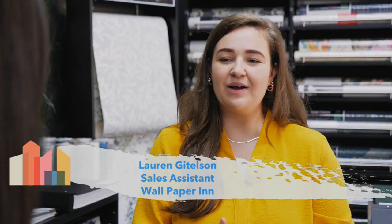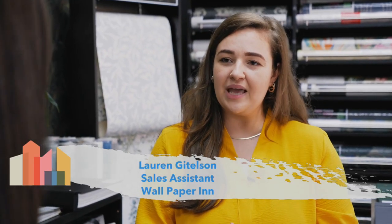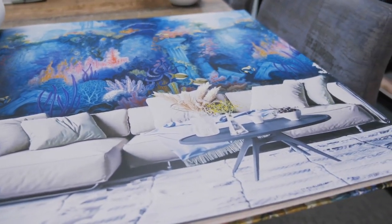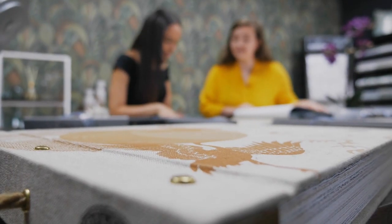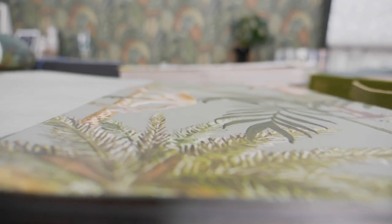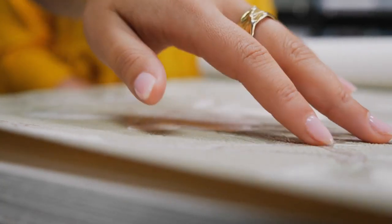If you're looking for a lot of visual texture, a lot of our paper-based papers are very beautiful in that sense. If you're looking for something with a bit of texture physically, then you could always go for a vinyl paper, as that is more textured usually due to the material that is used.